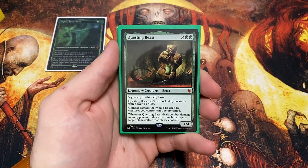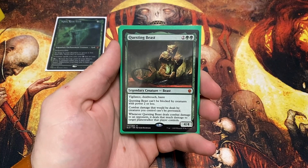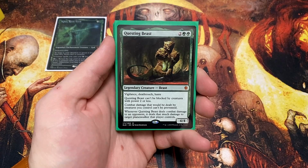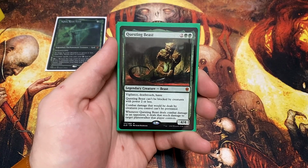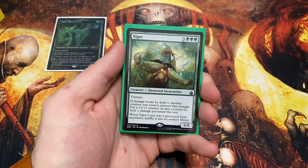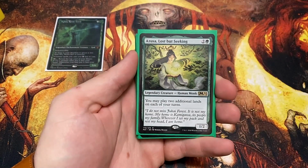Questing Beast, 4/4 for 4, Vigilance, Deathtouch, Haste. Can't be blocked by 2 or more. The biggest thing here is combat damage that we deal can't be prevented, which is not just Questing Beast, and I think a lot of people misread this. It's all of the combat damage we deal can't be prevented.